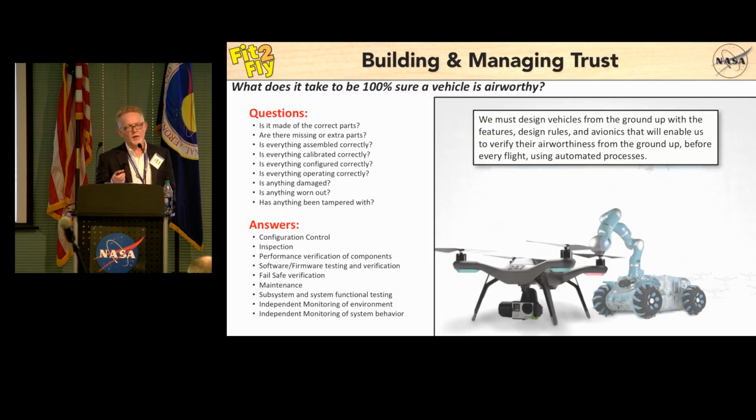From an airworthiness perspective, that can break down into the questions you see there on the left. Is it made of the right parts? Are there any missing or extra parts? Has everything been assembled correctly? Is it calibrated? Is it configured correctly? Is everything actually operating correctly? Is something damaged or worn? Has anything been tampered with? These are all things we know how to do. These aren't new questions, but we've got to figure out how to do them routinely and make them easy enough to do so that people who don't understand in their bones how important it is to do it still do it and do it well, so that they produce the safe aviation that everyone's come to expect.